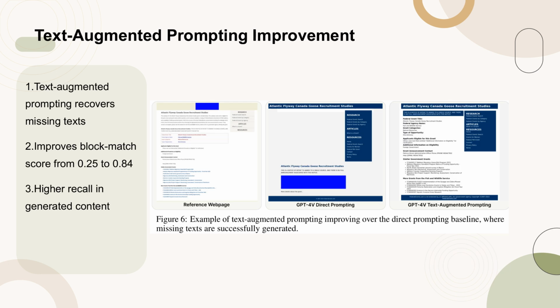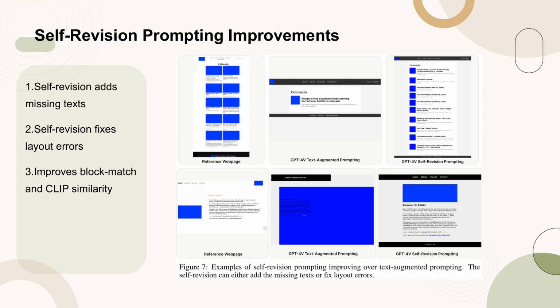Figure 6 illustrates an example where text-augmented prompting significantly improves over direct prompting. The output from direct prompting misses most of the text contents, whereas text-augmented prompting successfully recovers them. This improvement is quantified by an increase in the block match score from 0.25 to 0.84, demonstrating higher recall in the generated content. Figure 7 illustrates how self-revision prompting enhances text-augmented prompting.